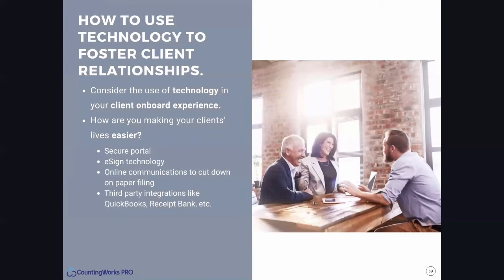There are new requirements on knowledge-based authentication, ID checks. We're coming out with a new online ID check service. These are things that are going into IRS compliance, right? But they also make it easier, not just for you to comply, but easier for your clients to comply.